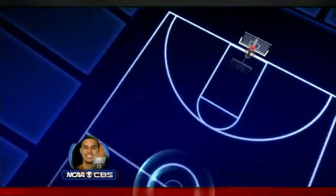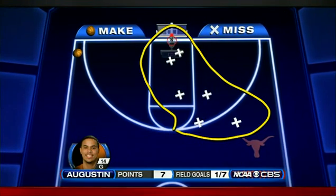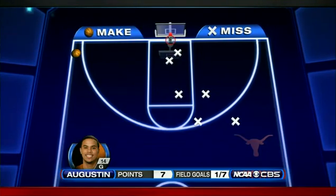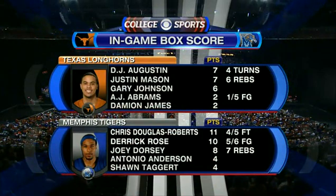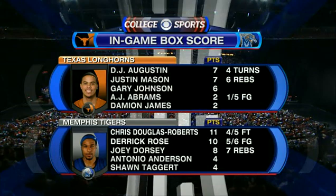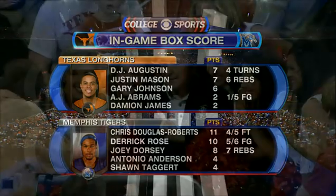And then you take a look on the other side of the table. Augustine having all kinds of problems out here. And remember, just the other day, you had Michigan State with Morgan and Neitzel 0 for 5 and scoreless in the first half. So really shutting down the leading scorers of the opposing teams. And the in-game box score powered by CBS College Sports Network, the 24-hour college sports channel from CBS Sports. You see Augustine with 7 points, but 4 turnovers.